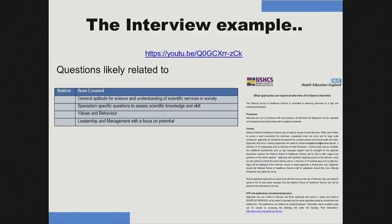So, questions at the interview. They're likely to be related to aptitude for science. There's always some sort of sciencey type question. Specialism-specific questions, so related to whatever discipline or disciplines that you're interested in, your values, your behaviour, and leadership and management. So all the same things that you would fill in on your application form in the first place.